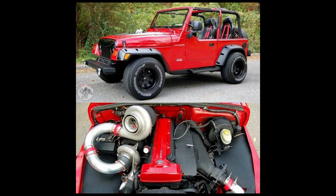All of these things make the 2JZ a great engine. That's why you'll see it in everything from Jeep Wranglers to jet boats. The 2JZ is loved by many, and for good reason. Is the 2JZ the greatest engine ever made? Maybe. I'll let you guys decide.